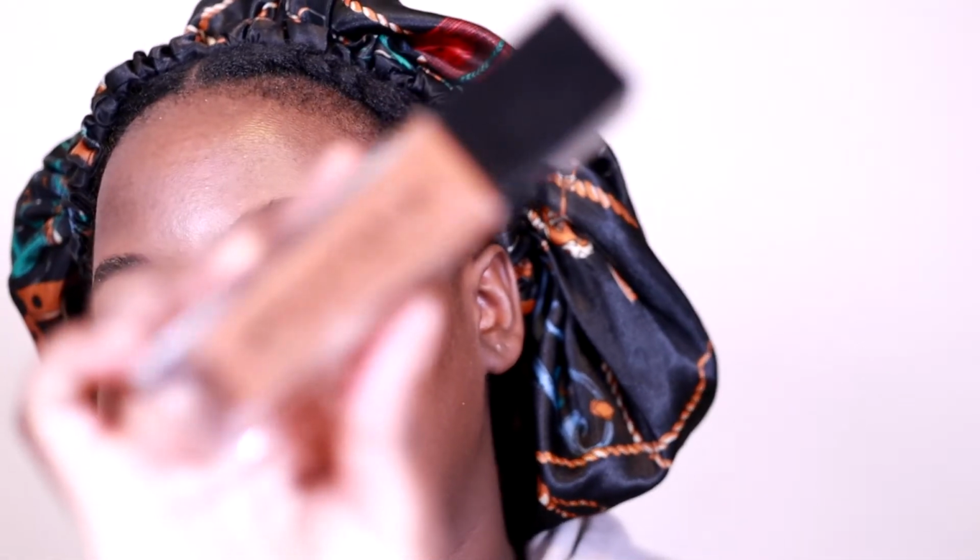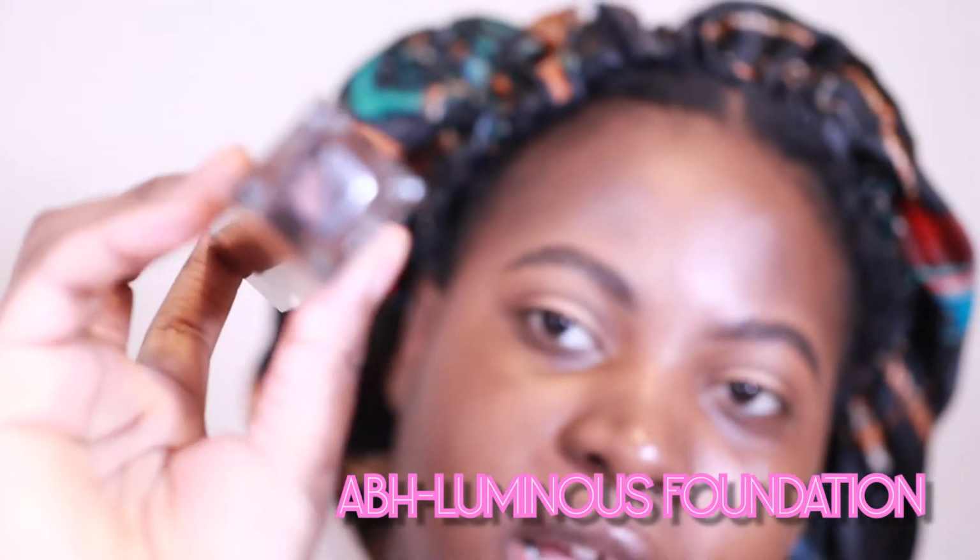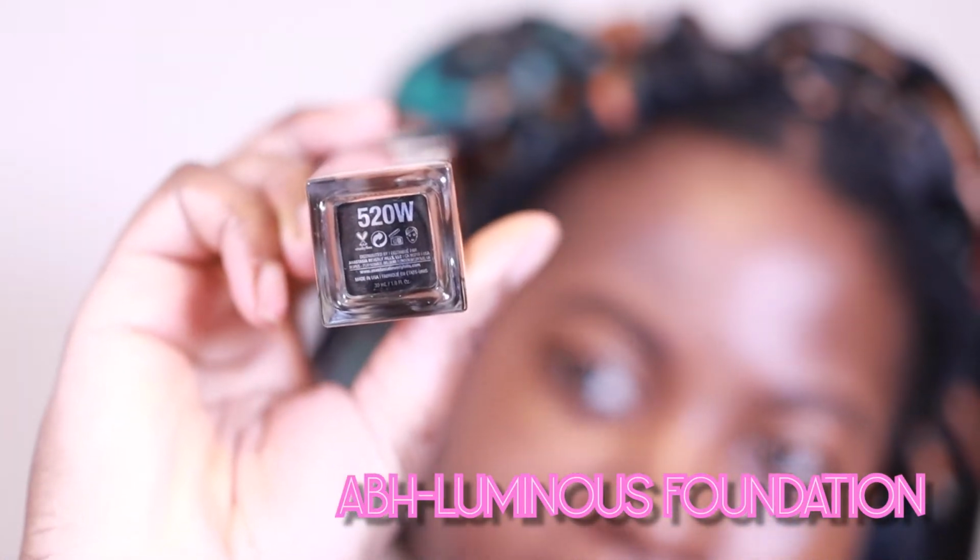Okay. So now I'm gonna go in with, I feel like everyone has discovered this foundation but me, but I love this foundation so much. Ever since I've started using it, my makeup has been coming out perfect. Like when I say seamless, it's seamless. And it's the Anastasia Beverly Hills foundation, and I get it in the color 520W.